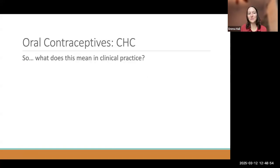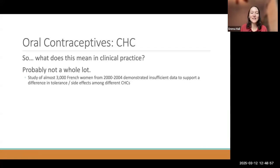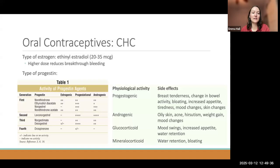But what does this mean in clinical practice? Probably not a whole lot. So they did a study of almost 3,000 French women in the early 2000s. I think this was before Yaz and Yasmin were being used quite as often, but in general, all of the other generations had been around and being used. And this study showed insufficient data to support a difference in tolerance or side effects among the different combined hormonal contraceptive pills. So what I take away from that is that we probably should have a couple different ones that we use, probably have one that's our standard or go-to for a lot of people. That is the levonorgestrel one.